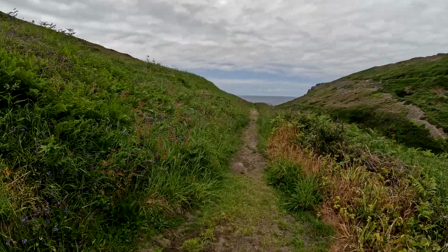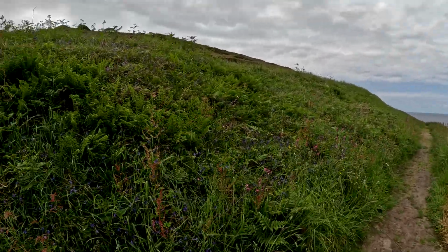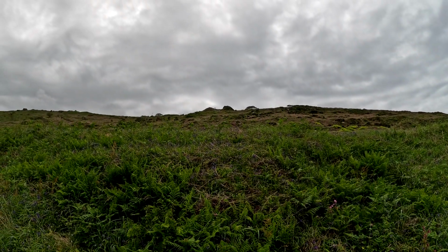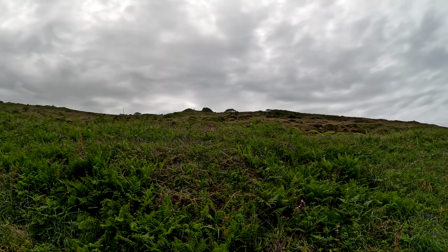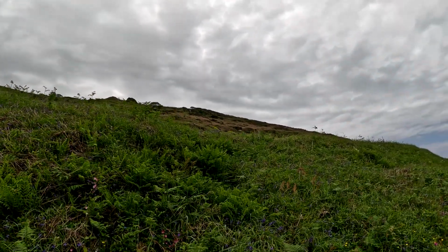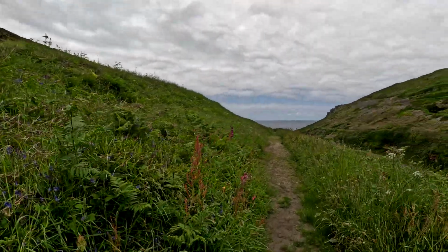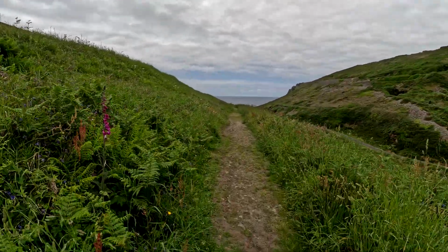Anyway, there was no luck finding these adits that were listed on the map along here. There's some stuff up there, I think, which I was looking at from the other side, which I couldn't get to. There doesn't seem to be anything up there. Right, let's continue on then.